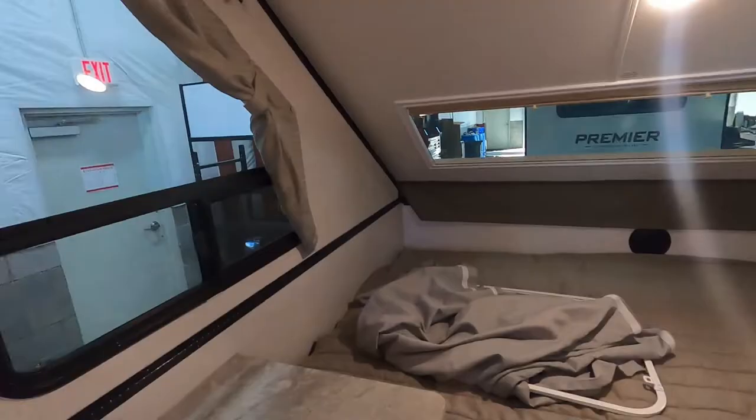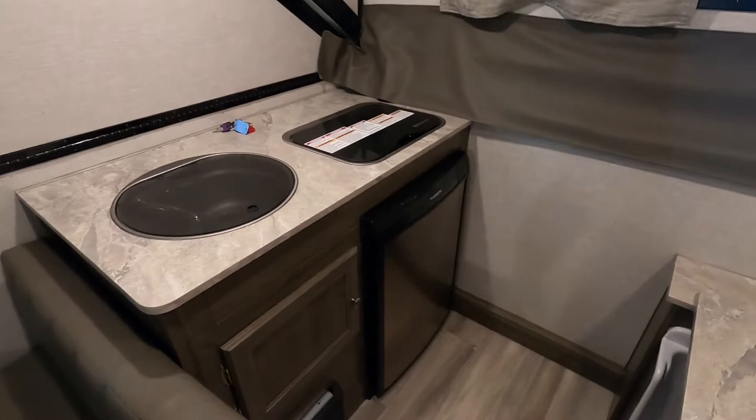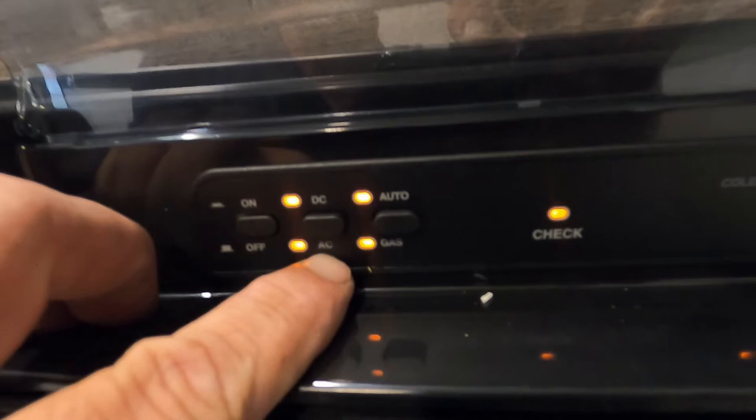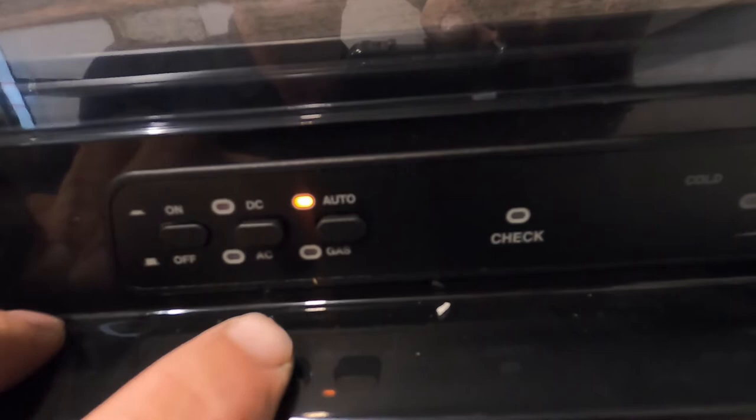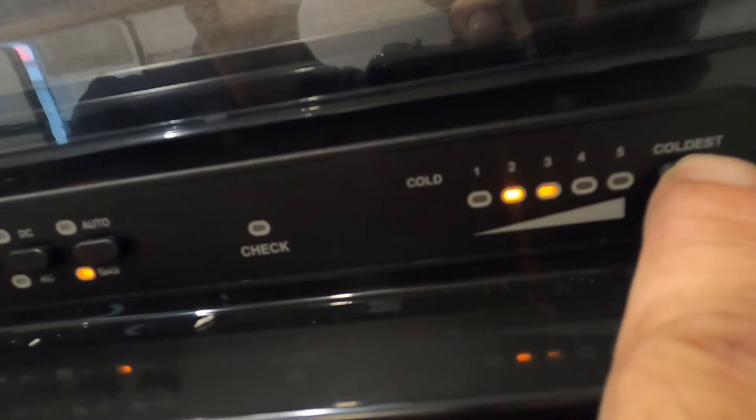All right, so put your pantry and your remote for your heated mattress down in your storage. Remove your shower curtain. Do want to mention on your fridge here real quick. Here's where you turn it on. You can change it from AC to DC to auto. Auto means when you're plugged in, it's running off electricity. As soon as you unplug, it's on gas. Or you can make it strictly gas. If that light starts flashing when you're on gas, you need to check your gas. Over here, 1 through 5 being the coldest.